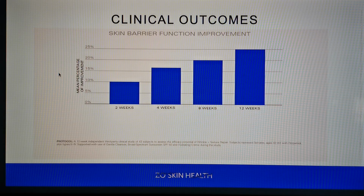Back to the progressional profile I talked about earlier, I just thought this was another good illustration to show how you begin to see the onset of that barrier function improvement in 2 weeks, but it continues to escalate with every next incremental period that we measured. So this is ideally what you want to see.